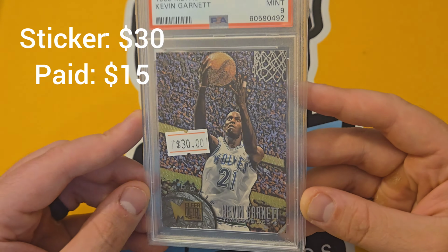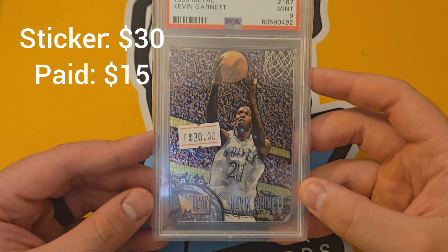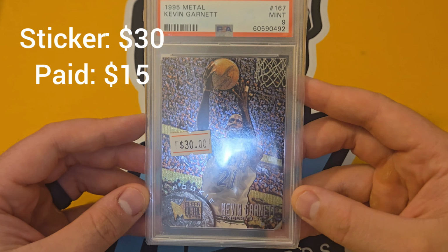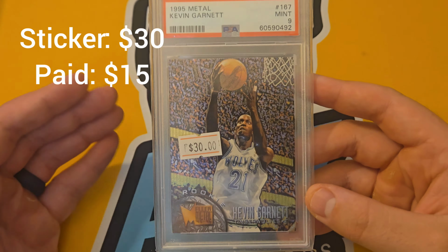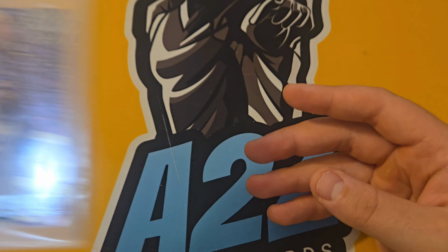Maybe there was one comp at $20, but $15 for a Kevin Garnett rookie, Hall of Famer, one I don't have, is pretty good. So there's a trend with this Ithaca card show. I was buying a lot of PC stuff. Reselling wasn't really on my mind. I wanted to find cards that I would like for myself because I am a collector first and foremost.